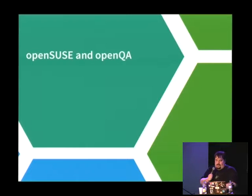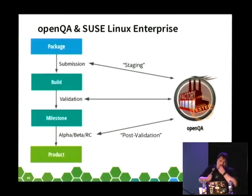But now, back to openSUSE. Actually, to SLE first. SLE is now using openQA for testing every SLE release since SLE 11 SP4. And currently, it's full stack testing from beginning to end.